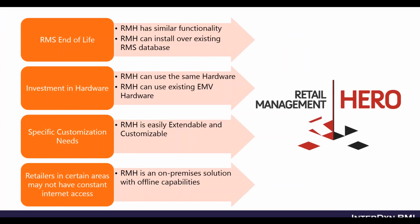So Retail Management Hero, why would you look to go in that direction? So with RMS coming to end of life, RMH, that's what we're referring to Retail Management Hero as, it has very similar functionality. One of the key benefits of it is that it can install over existing RMS databases. What that means is if you're a single store and you want to make the transition from RMS to RMH, we can install RMH onto your existing hardware, convert your existing database. The conversion is really just adding a couple of tables to it, and the installer will do all of that as we upgrade it. And then you're good to go.